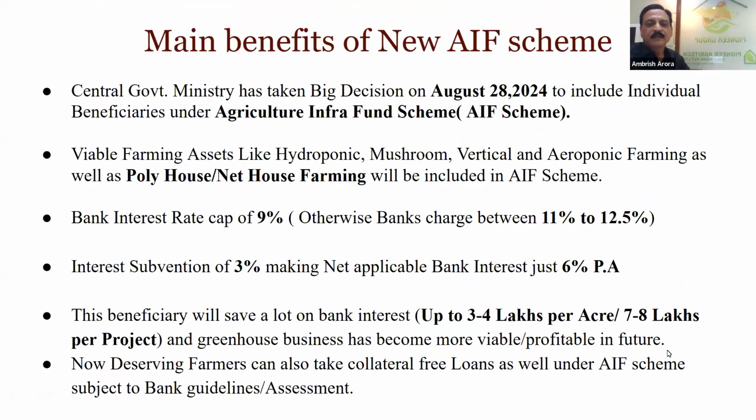Now there is a very good scheme that came up last year in August 2024, which is called the Agriculture Infra Fund Scheme. Earlier it was only applicable to FPOs, farmer producer organizations or companies, but now the central government has allowed it for individual farmers also, or beneficiaries, you can say, which is a very good step by the central government.